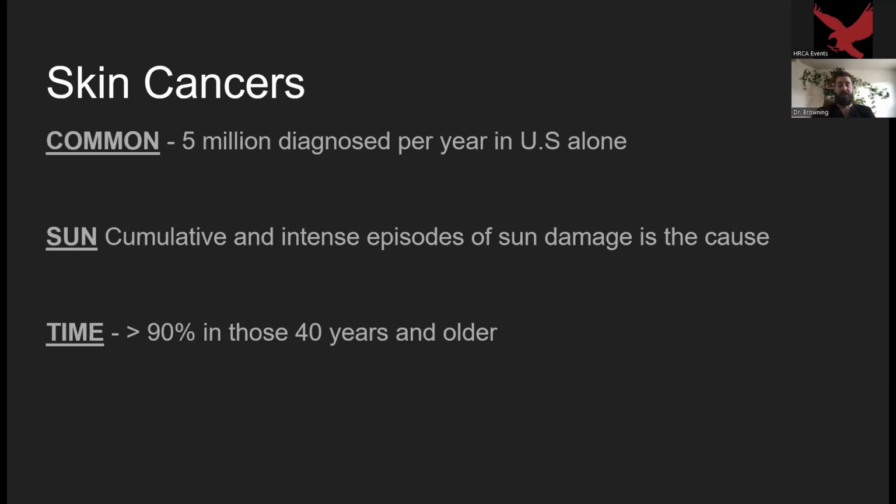What causes skin cancer? Not strictly sun, but almost strictly sun. So the sun is a wonderful thing. It makes me happy to be in the sun. It makes our plants grow. It makes the world a wonderful place. And we need its energy to really honestly do a lot of what we do. But it is a risk.